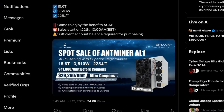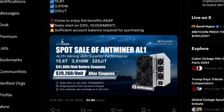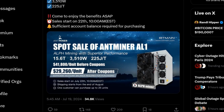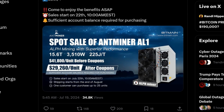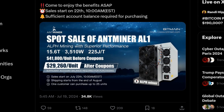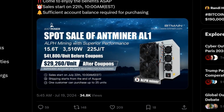The official announcement from Bitmain is right here, and units are supposed to start shipping by the end of August, so next month. Most likely we'll see this happen around September or October. I'm just joking, guys, but for real, we'll probably see some type of delay. We should also start seeing that net hash really start to spike once their units begin testing, unless it's been Bitmain for the entire 4 to 6 months. I guess we're about to find out.